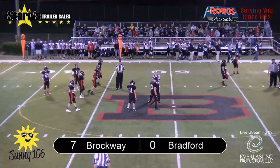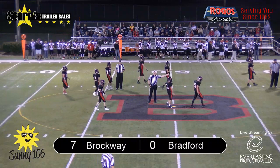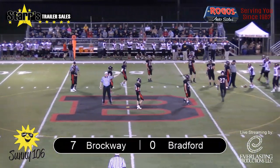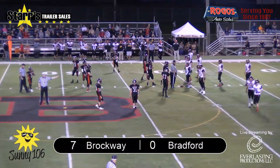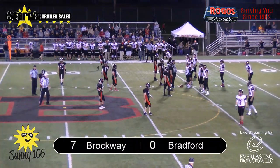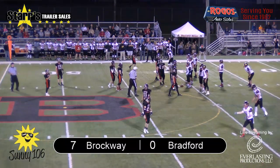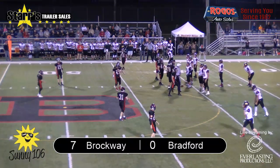You're just joining us with 8 minutes remaining here in the first period. It is Brockway 7 and Bradford 0. Bradford with their second offensive series as they turned the ball over in their first series, which allowed the Brockway Rovers to score. So we've got a slot to each side this time.